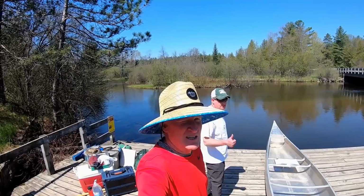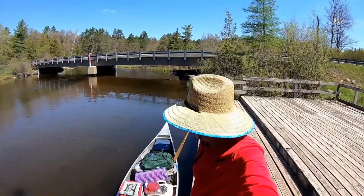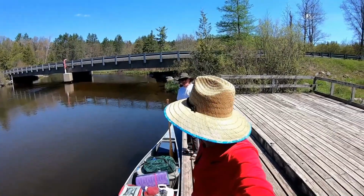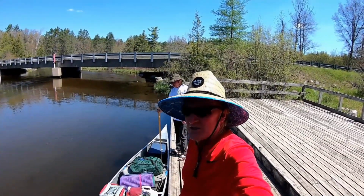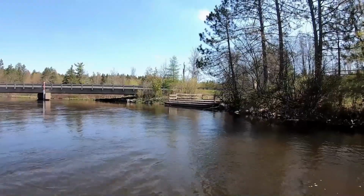Pick it up later. This is the beginning of our 65-mile canoe trip from CCC Landing to Chippewa Landing. 12 o'clock noon, we are at CCC Landing on May 18th, and we are ready for our 65-mile journey down the Manistee River. Do we go upstream or downstream? I think upstream. No, downstream. We better try downstream. Okay, we're off.